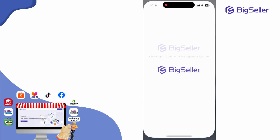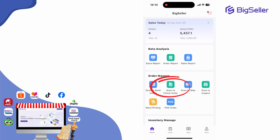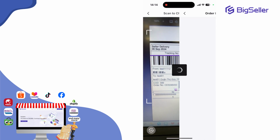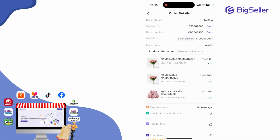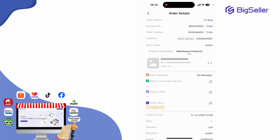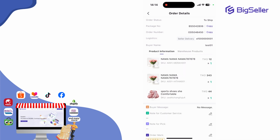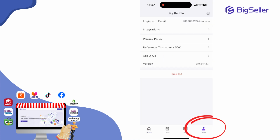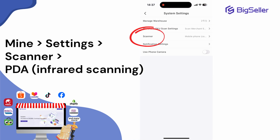Secondly, open the BigSeller app and click the scan to check order icon in the home page. Scan the package number or tracking number barcode on the shipping label. Then you'll see the order details and can start picking up items. For PDA scanning, do not forget to change the scanner into infrared scanning.